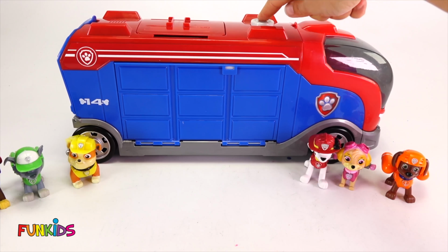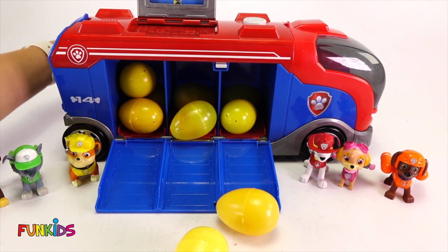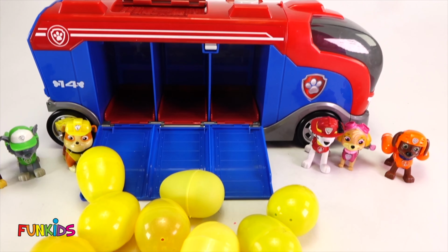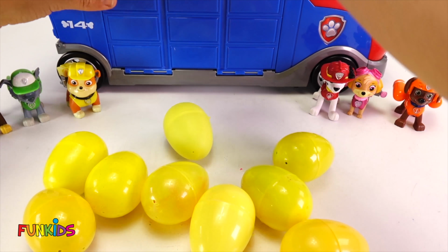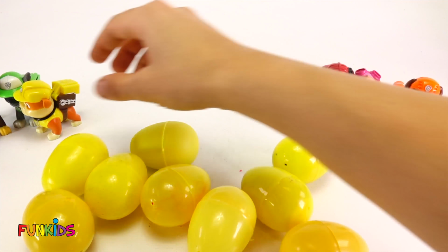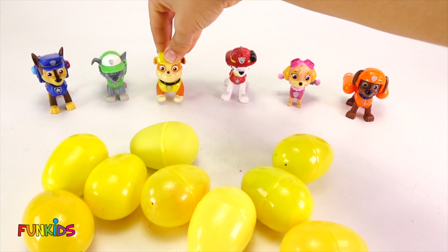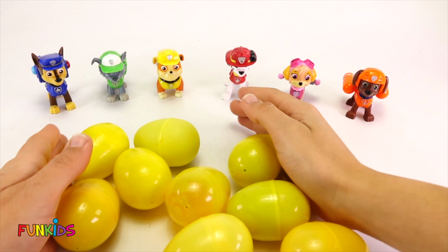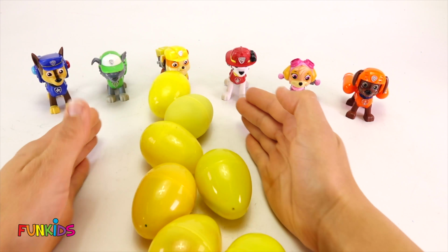Here we go. Are you ready? Oh, there's all sorts of eggs in here. Oh, look how many eggs there are. Let's close this up. Let's send the bus on its way. Woo! Okay, Paw Patrol. Woohoo! They're all yellow, so that must mean they're all mine. I guess they're all Rubble's because they're all yellow.